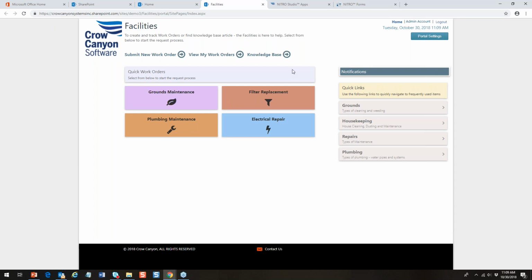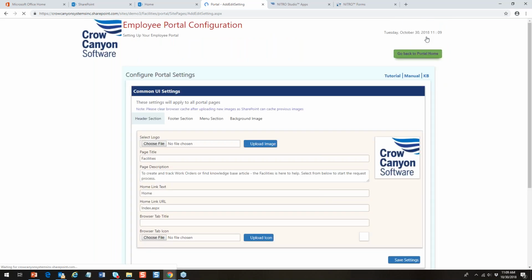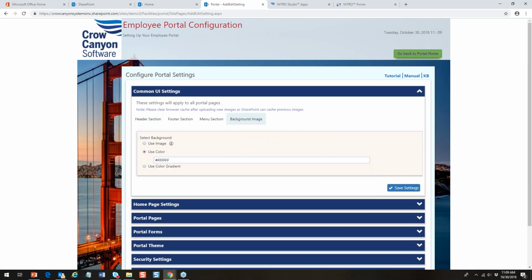Now, this is highly configurable. This is a very basic example of a portal. You can make this into a really nice portal that looks like your colors, your logos, and simply go into portal settings as an admin, and you can monkey around with this and build up a really, really nice portal. You can change the background image to something that's appropriate to your organization.